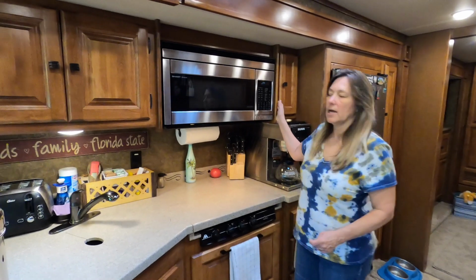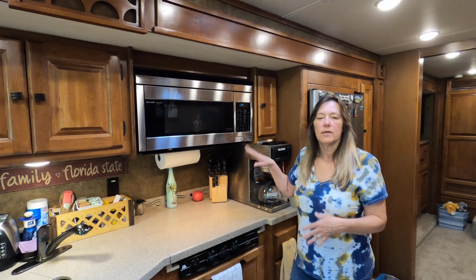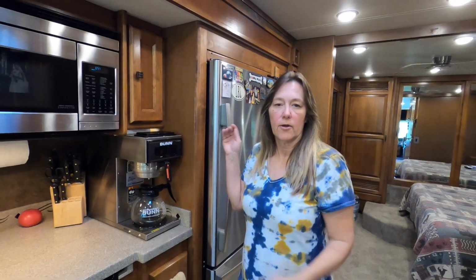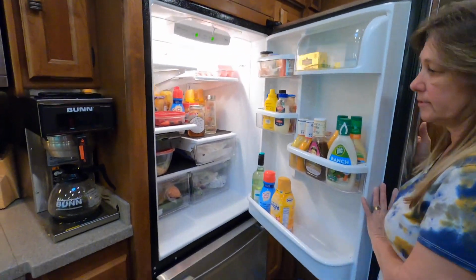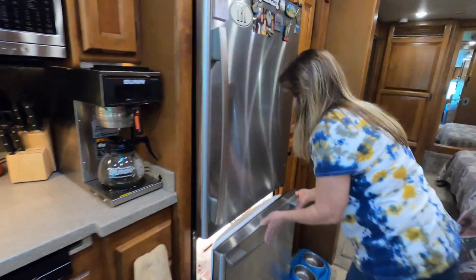And up top here, we have a microwave convection oven. I've cooked full meals in it, Thanksgiving, Christmas, and looking forward to doing Easter dinner on Sunday. And over here, we have a full-size residential refrigerator. Plenty of room for all of our goodies. Down below is the freezer, which holds quite a bit.